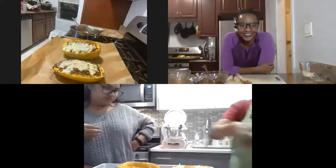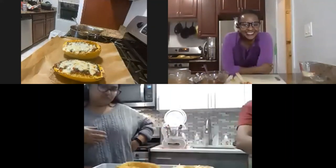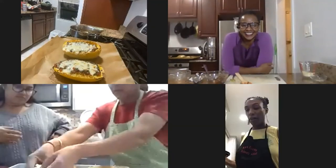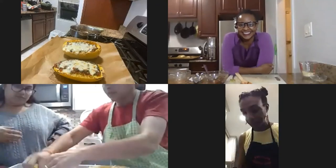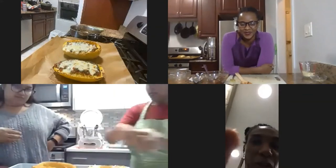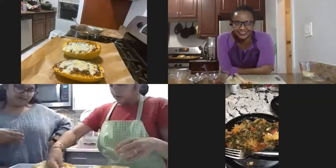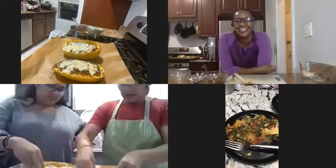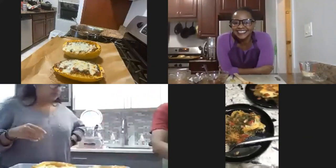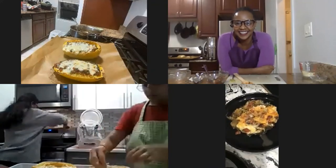Ava, what's happening? She's eating. Oh, we gotta watch you. Okay, I'll show you how it looks when I put it on a plate. This is how she was trying to be sneaky about eating. You see me, right? Take a bite. That looks pretty. That's with the cheese on top.